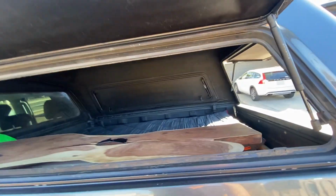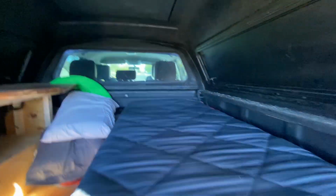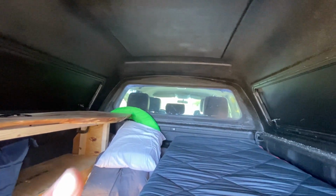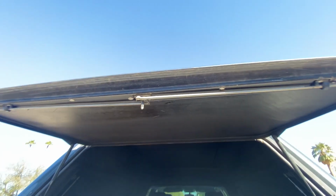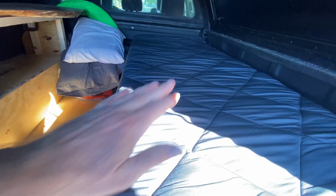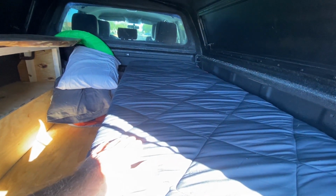One of the things I'm really going to need, though, is a vent fan or a window here and a window here. Maybe even another window behind the camera right here. But this sleeping bag fits this mattress, so now I can take the mattress outside and lay it on the ground and do whatever with it.